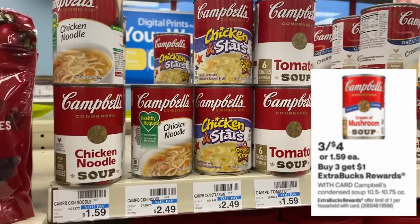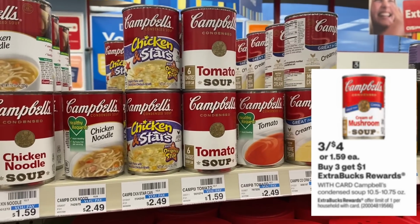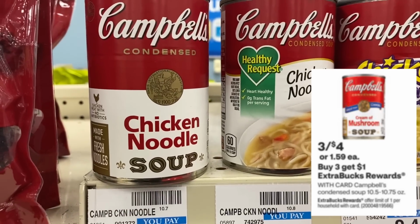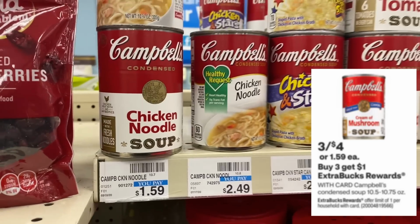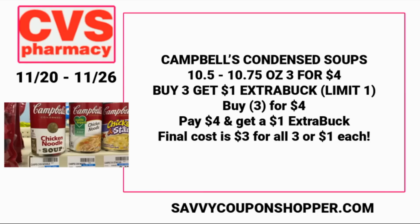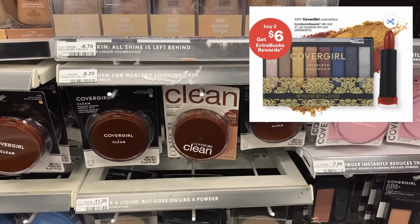And another food deal that you might want to take advantage of is on the Campbell's soup. The condensed soups, 10.5 to 10.75 ounce, are on sale 3 for $4. Plus, when you buy three, you're going to earn a $1 Extra Buck reward. So we've seen this in past Black Friday ads. Go ahead and grab three of them for $4. You're going to pay that, but get back a $1 Extra Buck, making the final cost on all three cans $3 or just a dollar per can. So not a bad deal, especially with food costs going crazy lately.